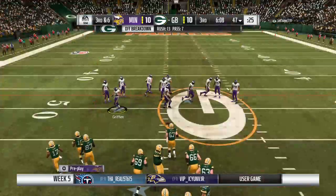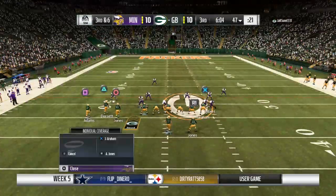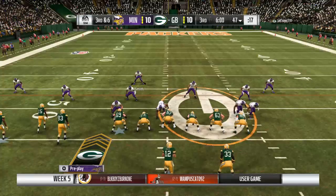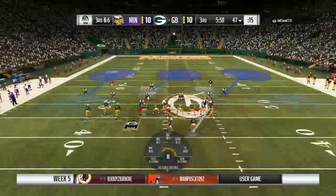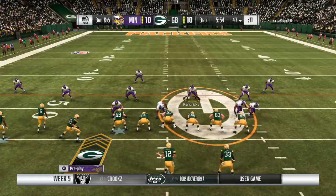The Packers on third down. They've only converted once in 4 tries. This will be 3rd and 6. Hey, flex. Get reset. Hey, easy. Got it. Zoom. We are going.